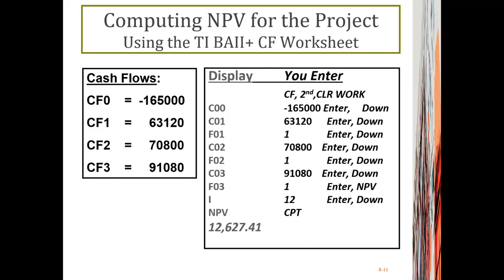That is the discount rate that you're going to use to discount those cash flows. And here you enter 12. 12 means 12% discount rate. And you press the down arrow. And once again, you're expecting your calculator to show you the answer, but it only shows NPV. You still need to press CPT to initiate the computation. Once you press CPT, your calculator will show you $12,627.41. That is the NPV of this investment project.